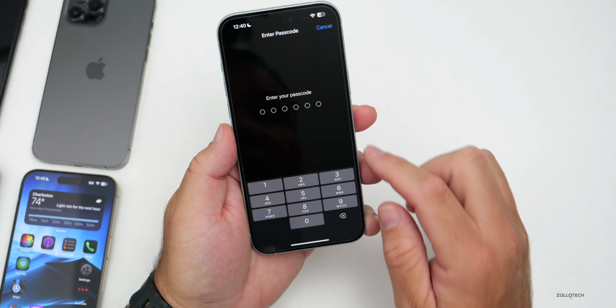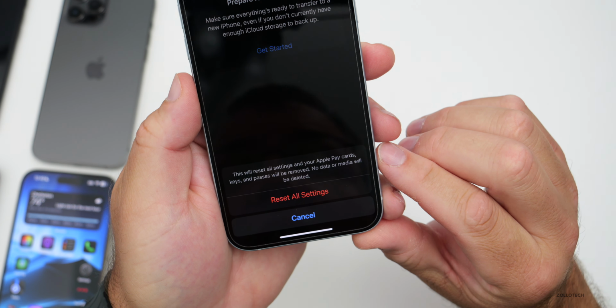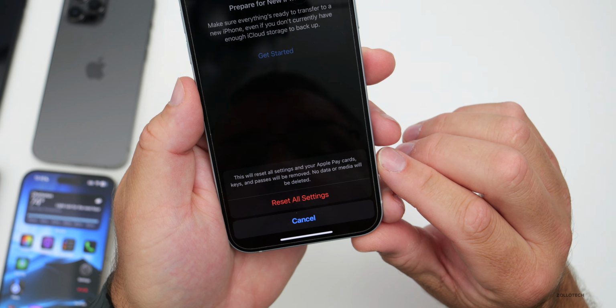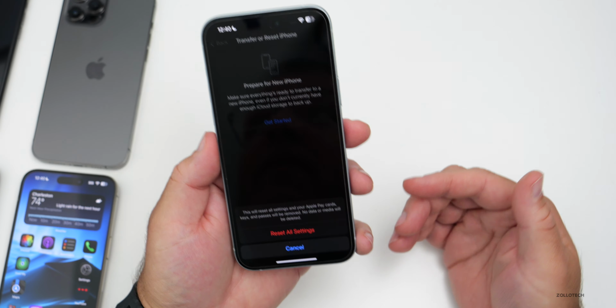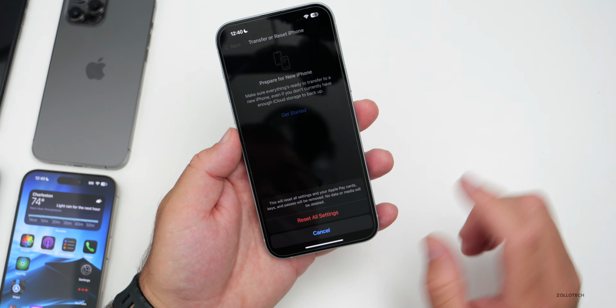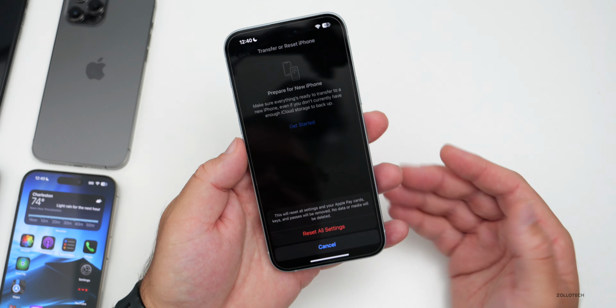Go ahead and put in your passcode, and it will warn you multiple times. Before we reset, it says this will reset all settings, and your Apple Pay cards, keys, and passes will be removed. No data or media will be deleted. So if that's something that you have backed up or you don't use keys or Apple cards, then you can reset those settings, and sometimes that will actually help resolve any issues.